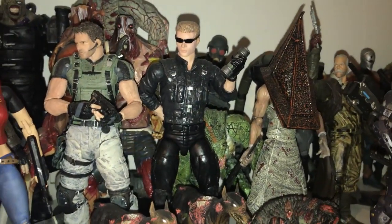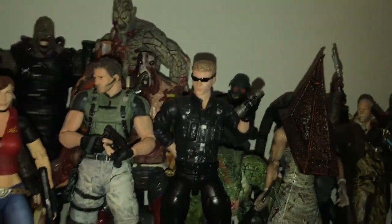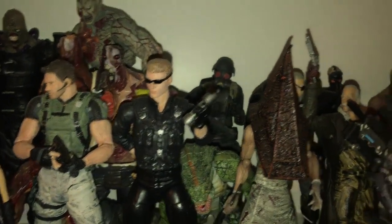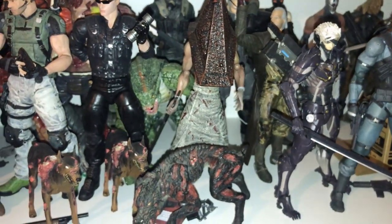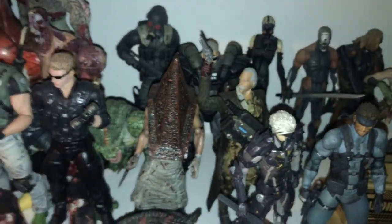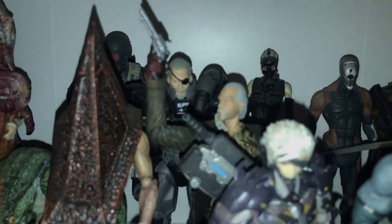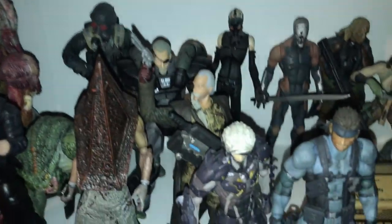Very customized Wesker from Code Veronica. The head is completely resculpted from the original Palisades figure, and the shades are new. A hunter, I think he came with a hunter actually. And there's NECA Hunk in the background. We have Figma Pyramid Head. I made him slightly taller because he's a midget before the mods. McFarlane Solid Snake. I fixed his eye so he actually looks forward. The original figure just looks straight up to the right, which I don't understand why.